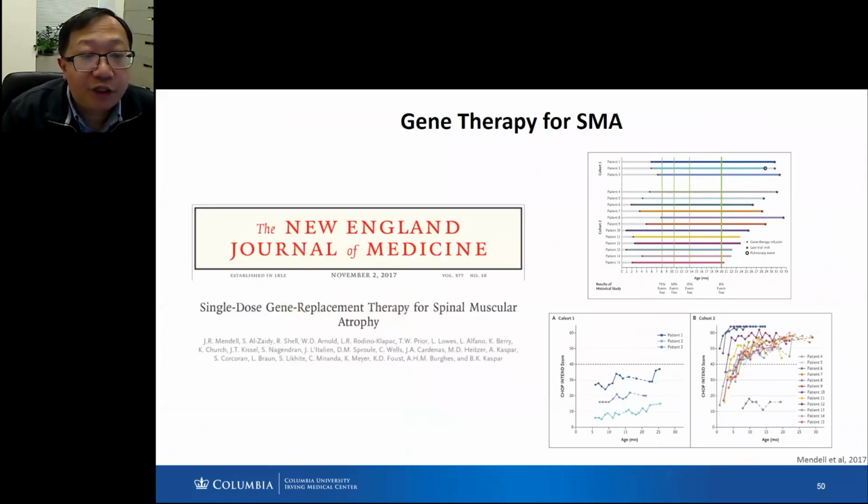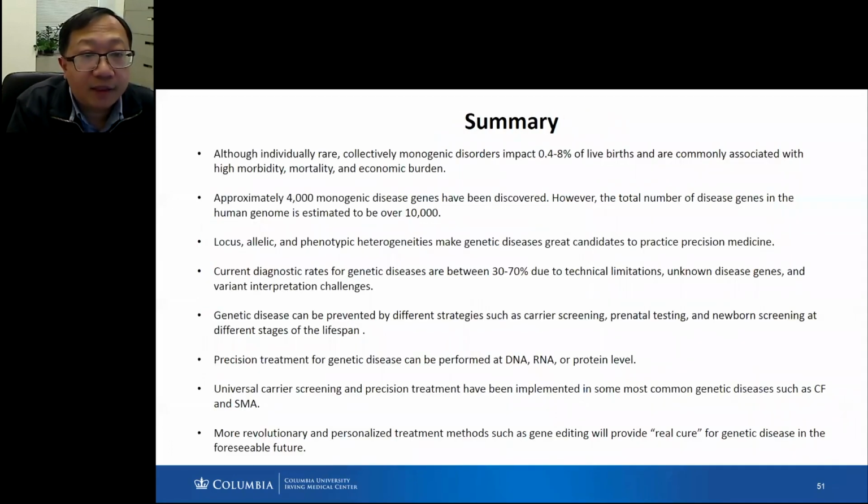Another is gene therapy. They deliver this SMN1 gene into the patient, and then they can also have improved outcomes for the patients. So I think that's it. I won't go to the summary because of time, but I hope today's talk convinced you that genetic disorder is really an important field to practice precision medicine.